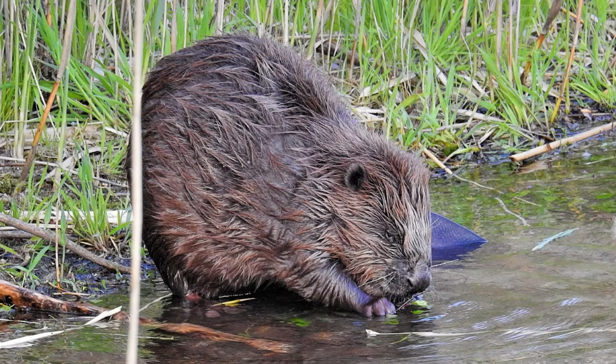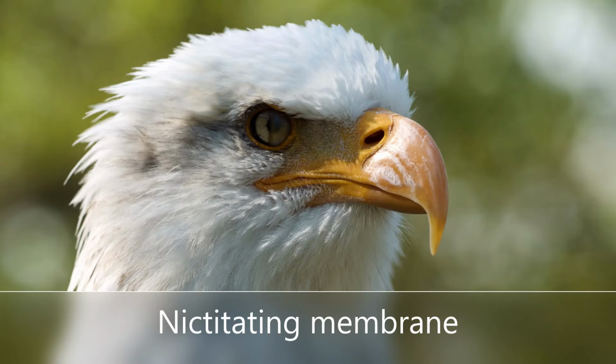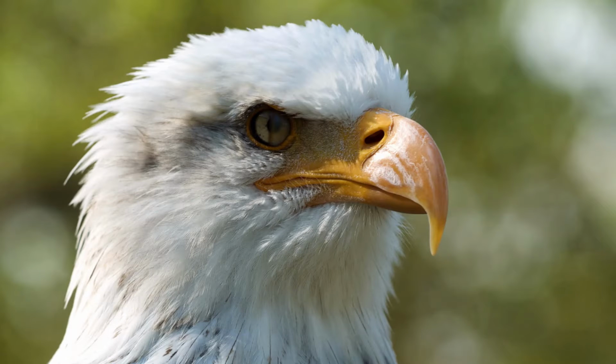Beavers are one of many animals that have a third clear eyelid known as a nictitating membrane. This eyelid acts as a barrier that helps them see when they're underwater, kind of like a pair of swimming goggles. Many birds, reptiles, and mammals have nictitating membranes which help keep their eyes from drying out, including domestic cats and dogs. You may not have known this about your cat or your dog. That's because this eyelid moves so quickly that you often don't see it.